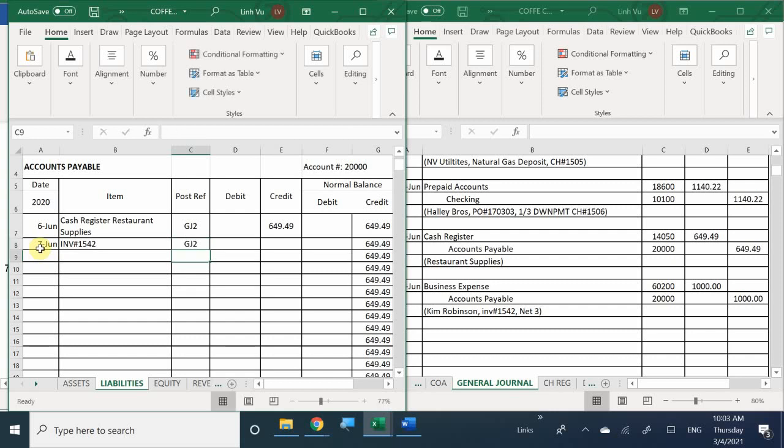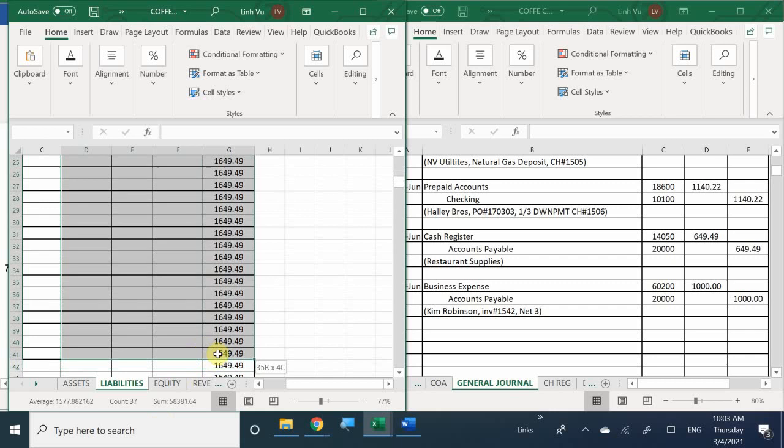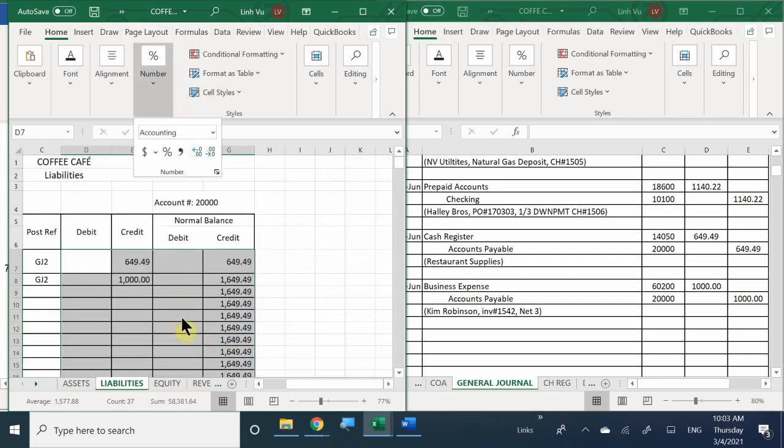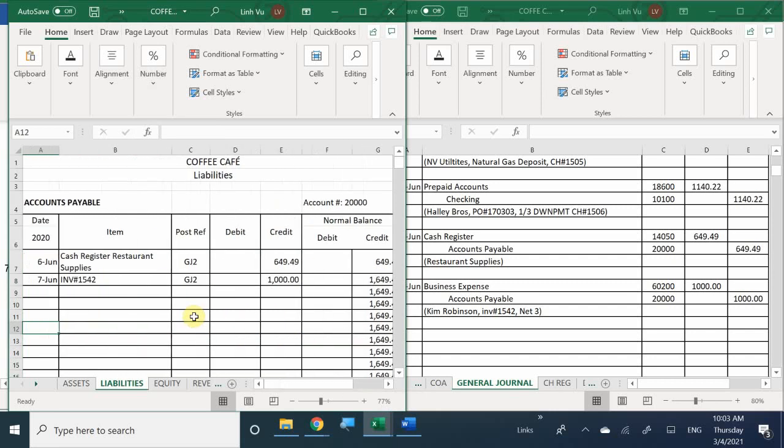Again, general journal number 2. And this time, because I owe the amount, I'm increasing my accounts payable by $1,000. So now again, I have $1,649.49. All right. So I'm going to reformat this so it's all in dollar form or decimal form.